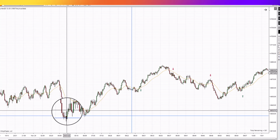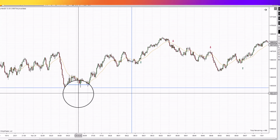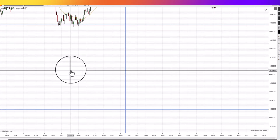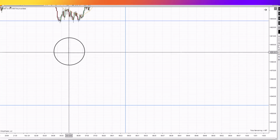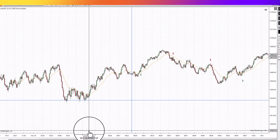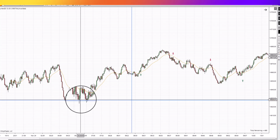We have our key entry point. This is our high key entry point. Actually, it was called at 6627.75. And then our key entry point low was about 100 points down at 6529. So, if you see, we started the day already above the key entry point high.